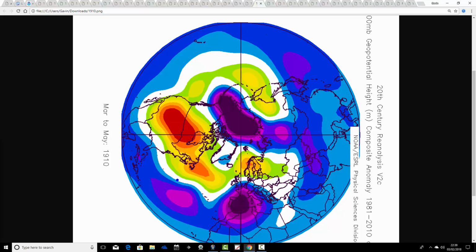So there must have been a long run of La Niña conditions from the end of the first decade of the 20th century into the second decade. This one looks much better. It has this area of above average heights close to the UK. Below average heights are down to the south. I think overall that's a pretty decent spring that we have there in 1910.